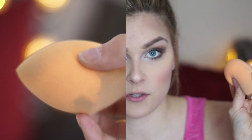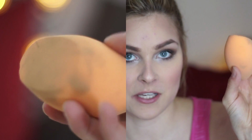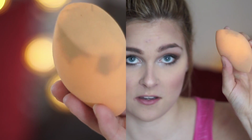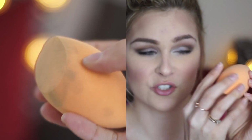So recently I've been absolutely loving the Beauty Blender or the Real Techniques Complexion Sponge. I'll always have one of these to hand. Sorry it's dirty, I did wash it, hence why it's massive, because I used it today. But I love it because you wash it and it doubles in size to about this size. You've got your slanted side and then you've got the pointy end, and it's just so soft, and they're just really handy to have, especially if you're on the go.